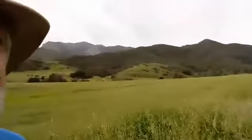I'm about to fall into this ditch right here. This is an area that was plagued with fires earlier this year. Let me see if I can switch the camera to the other side, get you a better picture. So hold on one second here.